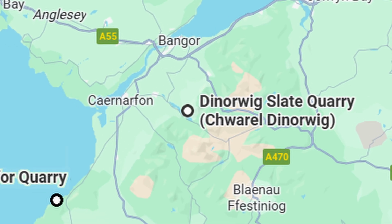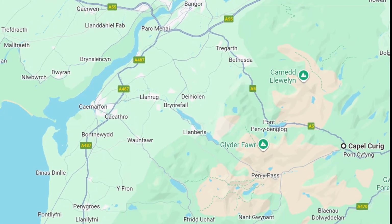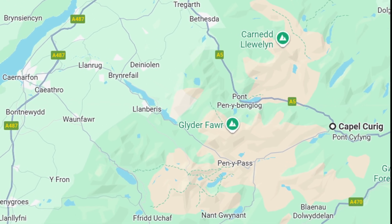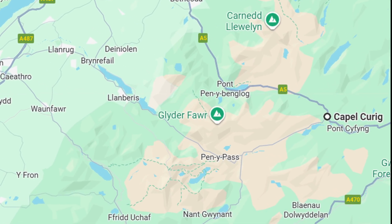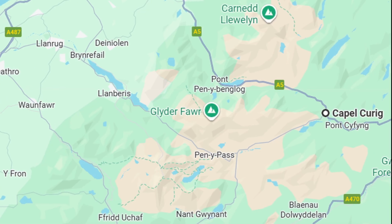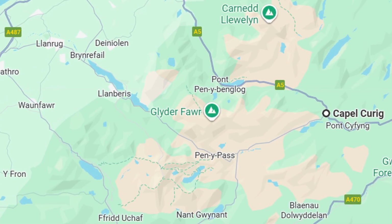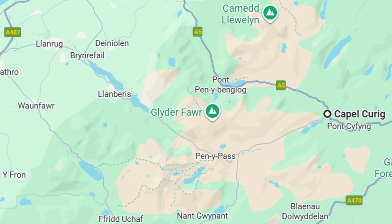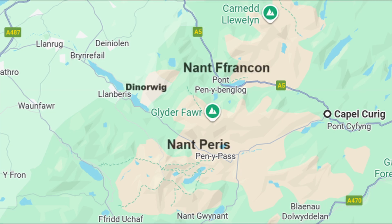Now let's turn to the eastern side of Gwynedd. Its eastern border is formed by the Snowdonia Mountains, which run north-south. On the other side of the mountains, they form a border with County Conwy, which is to the east. There are 2 major passes through the Snowdonia Mountains, north and south. In the south, there's Nant Peris, and in the north, Nant Ffrancon.